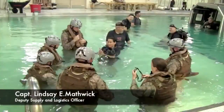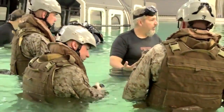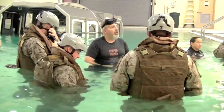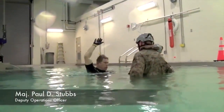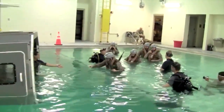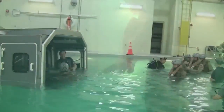Very worthwhile and realistic, especially since they started off the class showing a video of an actual helicopter crash. So everybody was in the mindset that it was worthwhile and necessary training. It is a completely unnatural act to be upside down in gear, underwater, with blackout goggles on. So they do a great job of telling you what to expect. They do a couple of run-throughs in the sweat chairs where they flip you and you're just sitting in a chair, and then they give you the instruction you need to get through.